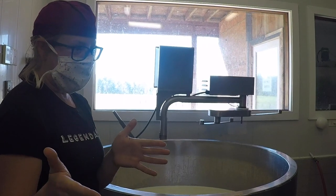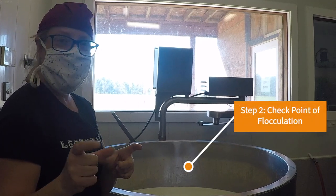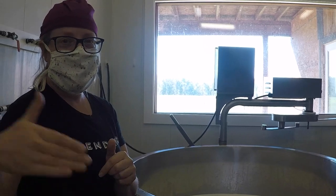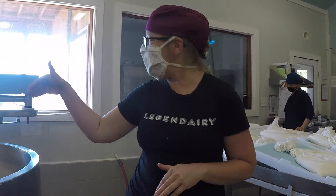Different cheese styles have used that point of flocculation as a benchmark for when to go to the next step. So the next step that's going to happen, as this keeps getting firmer and firmer, is you're going to be cutting the curd.